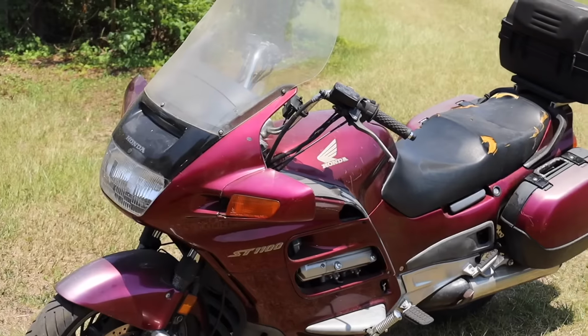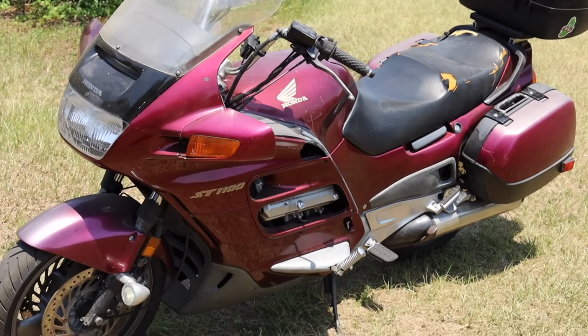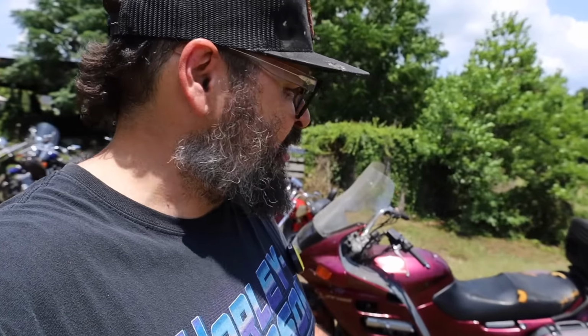Well, you might be wondering why we're getting that 40-foot rig ready, and there's a really good reason we're getting it ready, but we're not going to talk about that right now, because we're also getting this motorcycle ready. Return of the ST-1100, the big red wart. Also a 1989 vintage. It's about 100 freaking degrees out here and 100% humidity. Let's get this thing in the garage. Luckily, in there, it's only about 120 degrees.